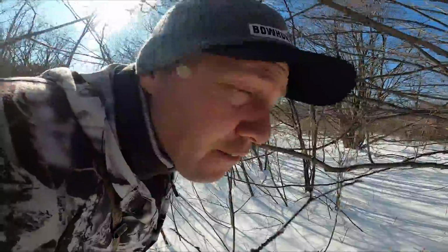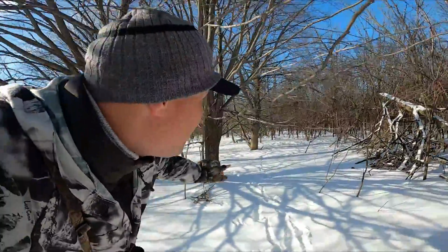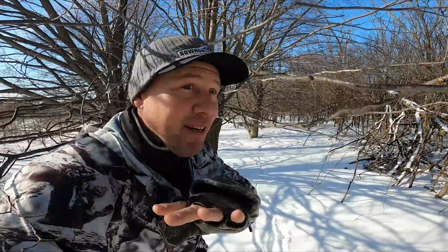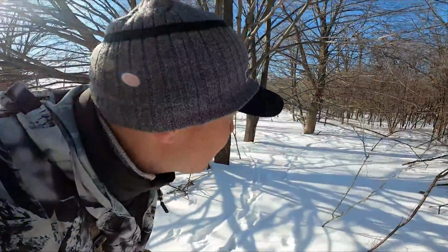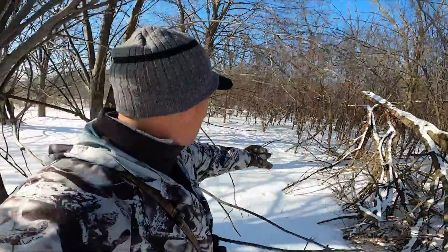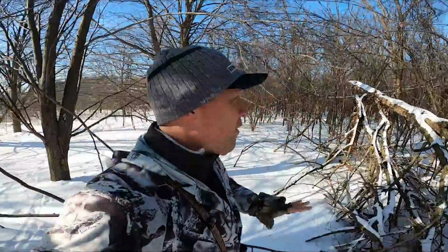All right, well, we have got our first antler officially of 2021. I was walking along this real thick, nasty bedding area, and right there, actually, this is the bedding area. Okay, let's see what's going on here. Really nice fresh shed. It's actually in a bed. Now this buck is kind of laying up against this deadfall here.